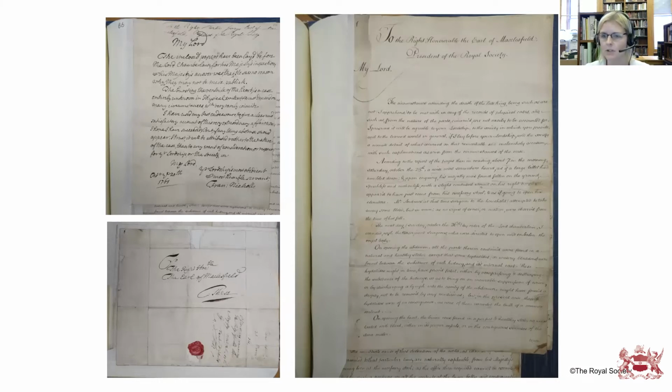So it says, according to the report of the pages then in waiting, about 7 in the morning, Saturday, October the 25th, a noise was somewhere heard, and upon inquiry, His Majesty was found fallen on the ground, speechless and motionless, with a slight confused wound on his right temple. Mr. Andrews, at that time surgeon to the household, attempted to take away some blood, but in vain, as no signs of sense or motion were observed from the time of his fall.